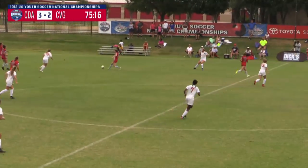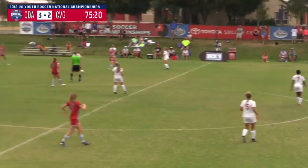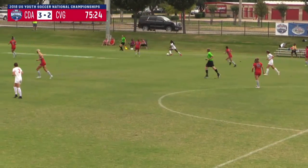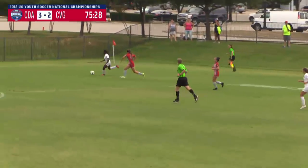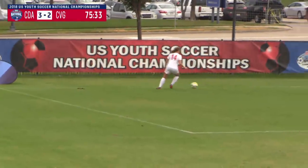Clark looking for the run of white, but finds a red shirt instead. Setters. Voigt. White for White. White having a run at her fullback. Can she get the better of her? Yes, she can. Looking for a delivery now from White. White's delivery towards the far post.